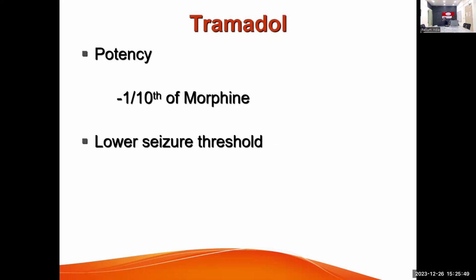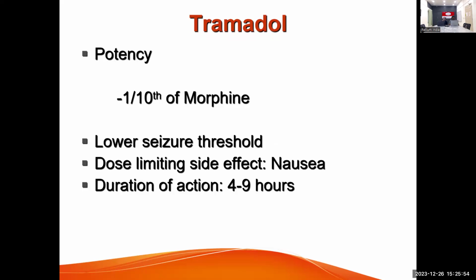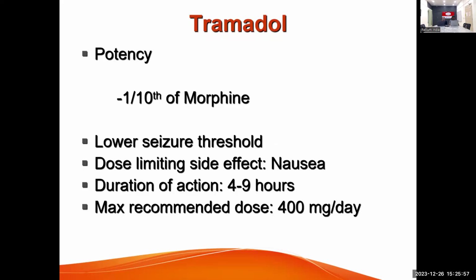So regarding tramadol, the potency of tramadol is 1/10 of morphine and it lowers the seizure threshold. And as Vishnu was mentioning, one of the dose limiting side effects of tramadol is nausea. Tramadol can produce nausea, and it is always preferred to prescribe an antiemetic along with tramadol, preferably metoclopramide, which is a prokinetic drug. The duration of action of tramadol is 4 to 9 hours, and the maximum dose is 400 milligram per day.